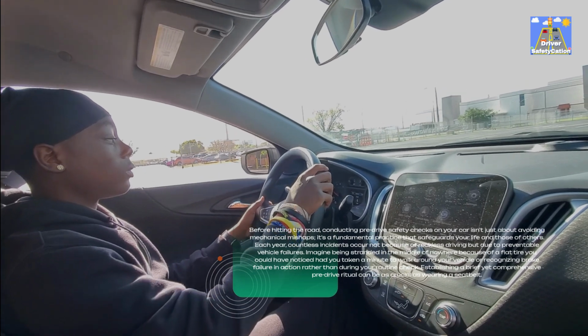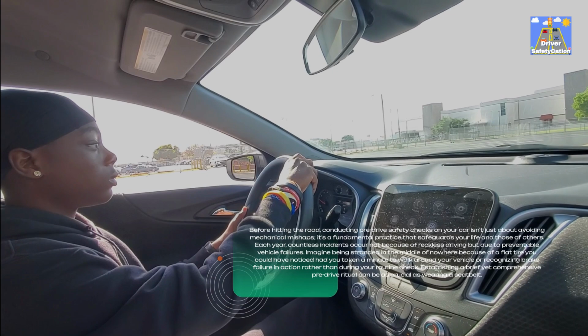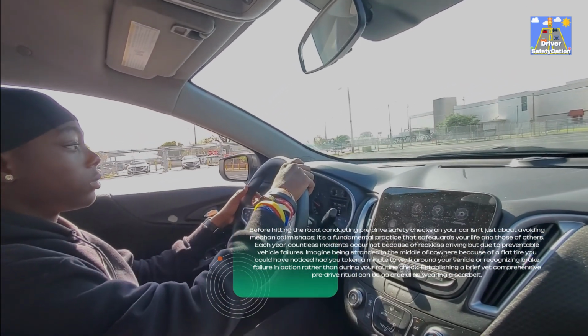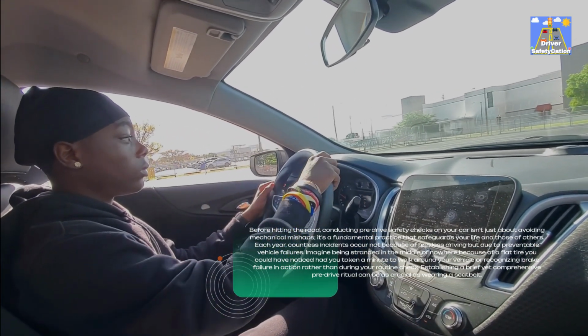Imagine being stranded in the middle of nowhere because of a flat tire you could have noticed had you taken a minute to walk around your vehicle, or recognizing brake failure in action rather than during your routine check. Establishing a brief yet comprehensive pre-drive ritual can be as crucial as wearing a seatbelt.